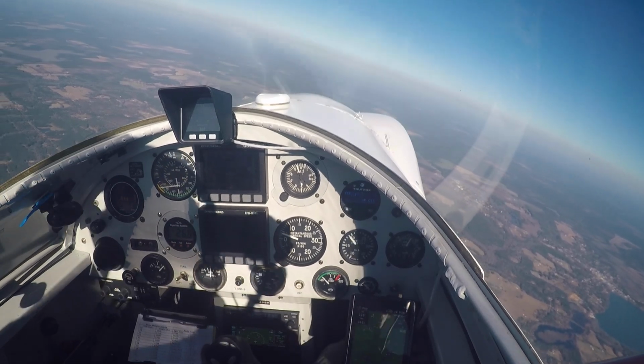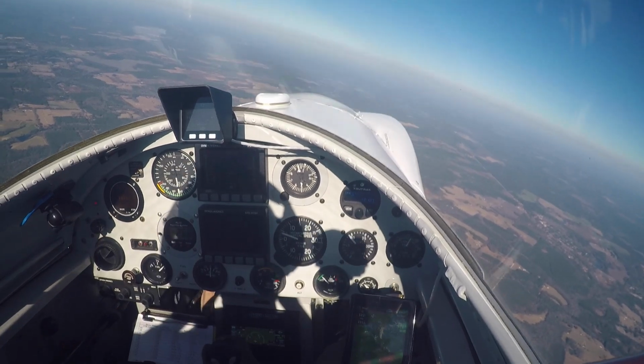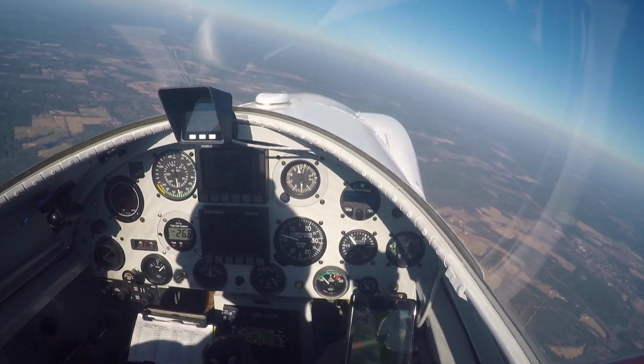Maintain vehicle velocity, maintain expected. That'll mark 3, 2, 1, 146.